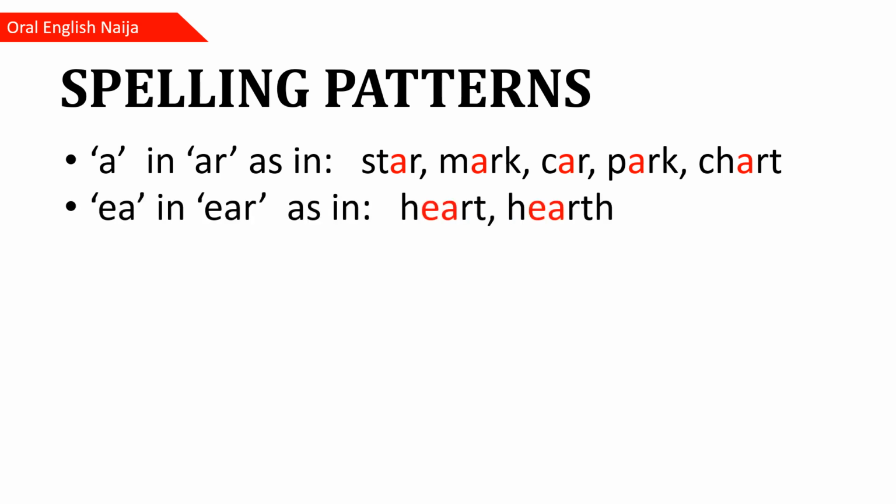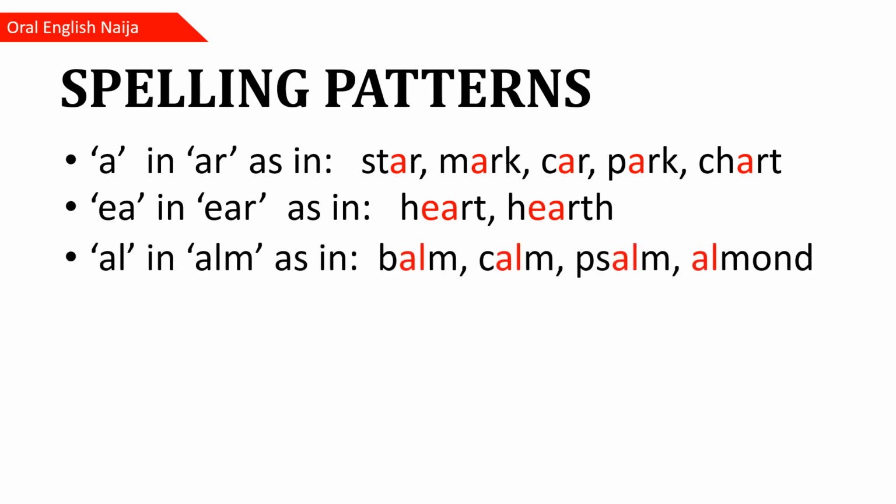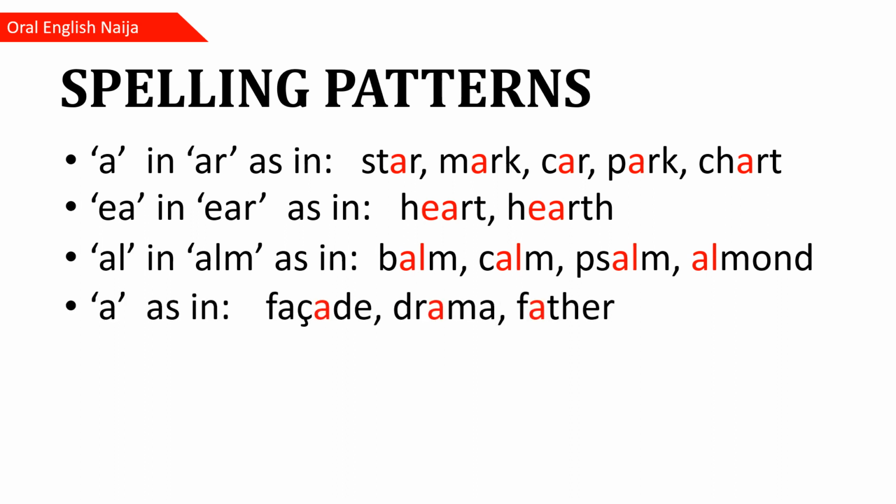The next one is EA in EAR, as in heart and hearth. The R is always pronounced. The next one is AL in ALM, as in balm, calm, psalm, almond. So it's never almond, it's almond. The next one is A, as in facade, drama, and father.